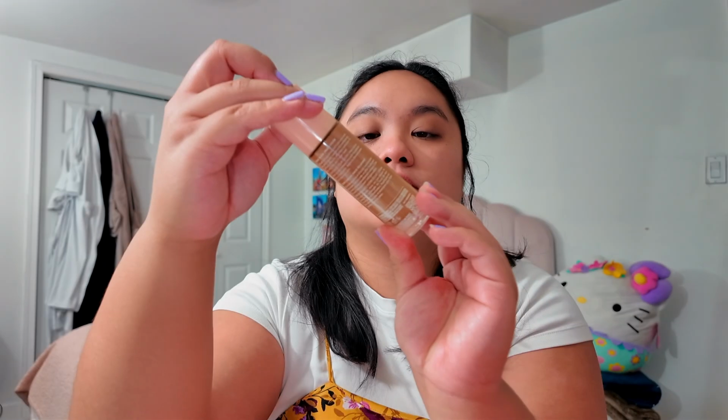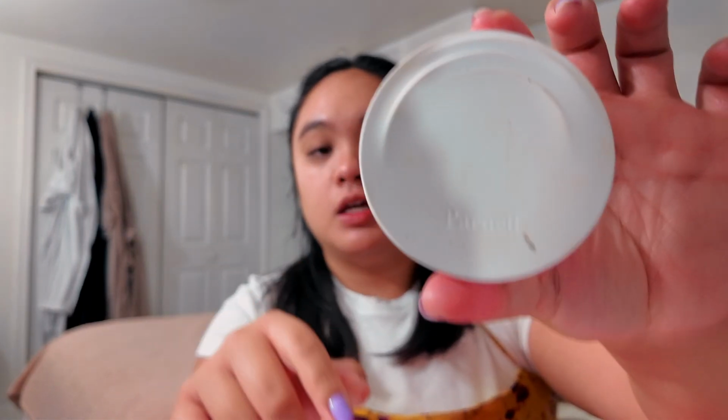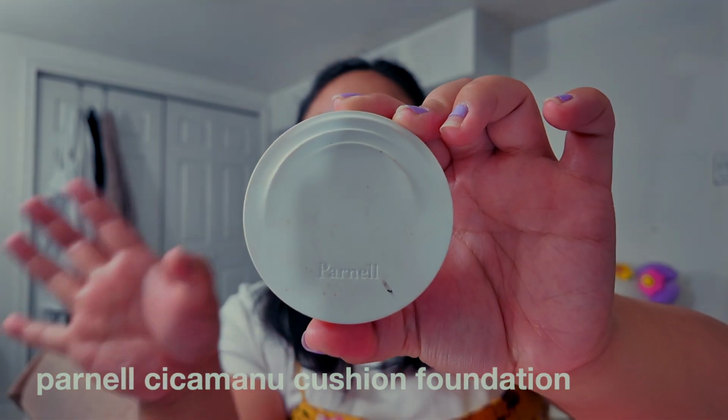I always say I'm not gonna do too much makeup, and then I inevitably end up caking it all on. So I don't do too much for my base. I use this Halo Glow liquid filter from e.l.f. to make it a little bit glowy, and then I have a serum cushion foundation that is really dirty. This is supposedly the number one in Korea. It is the Parnell Sikamanu serum cushion. It's got skincare in it. I usually would just mix these two together.